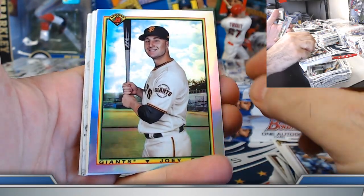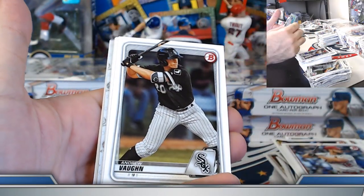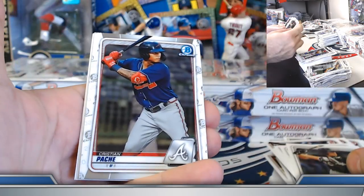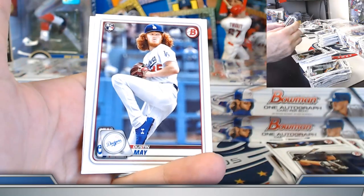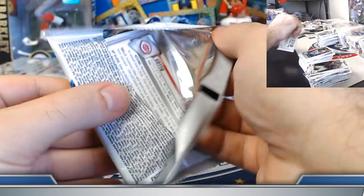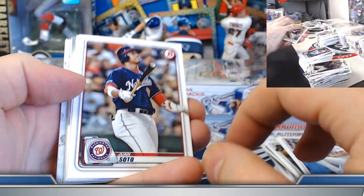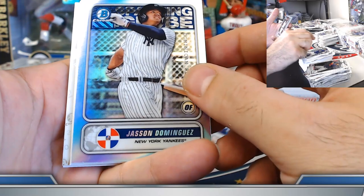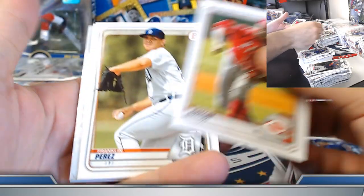Joey. All right. 30th anniversary prospect, Joey Bart. See if we can get some auto action on one of those. He also has a top 100 auto, right? Jason, spanning the globe, number 2.